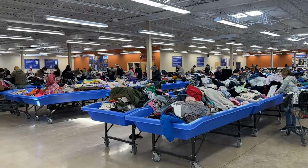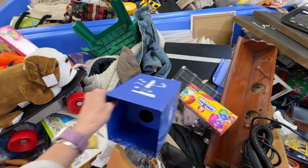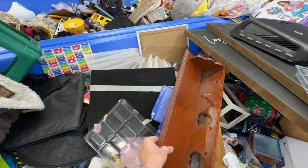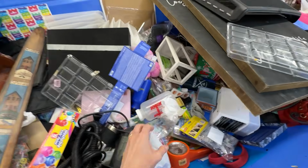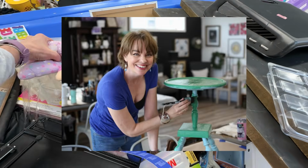Let's hit up the bins. It's on 91st and Fond du Lac in Milwaukee, Wisconsin, and it's always hopping. Today I'm looking for decor that I can save and use to stage in my shop, Rustic Rehabs, where we paint furniture and decor and teach other people to do the same.